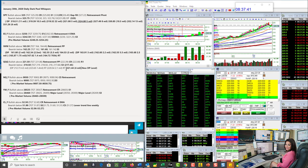And you can see I've written it right here for you guys, okay? So pay attention to 221.44. That's going to be really key. That's why I'm bullish above it, 221.50, and I'm bearish below 219.50. So just drawing here, we're bullish above here, and we are bearish below here. This is my no trading zone.